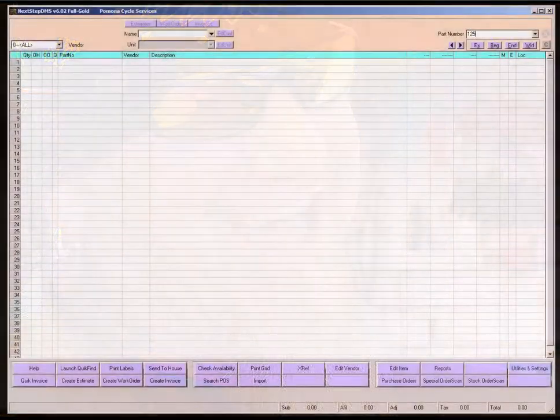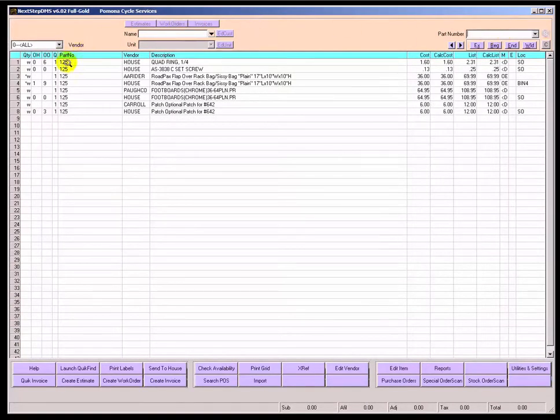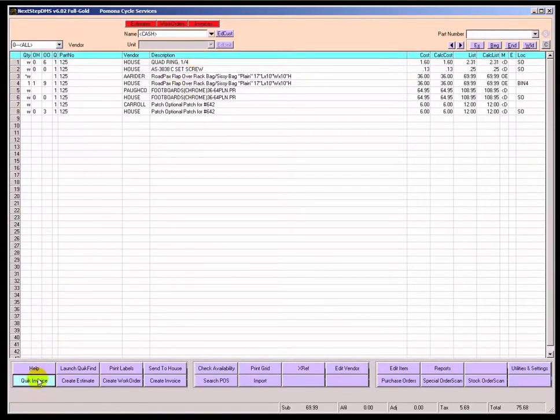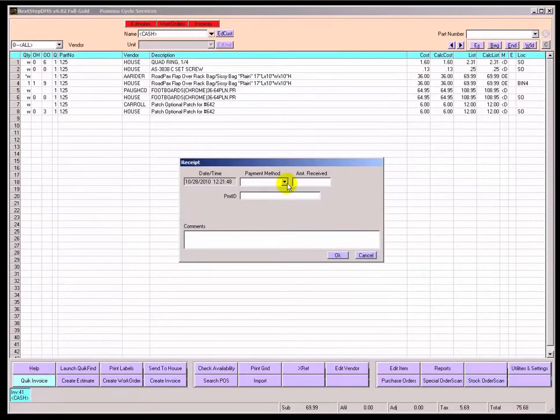James just walked into our shop and needs a new saddlebag for his bike. He's chosen a rack bag from stock. We'll use NextStepDMS to look up and adjust the price if necessary. Then we'll take his payment and print the invoice. That was easy.